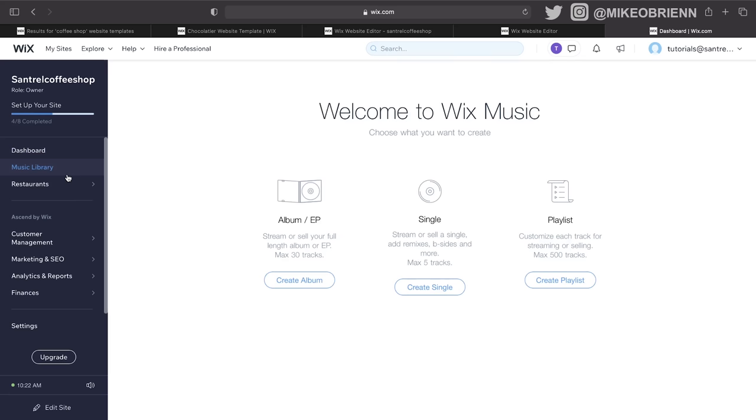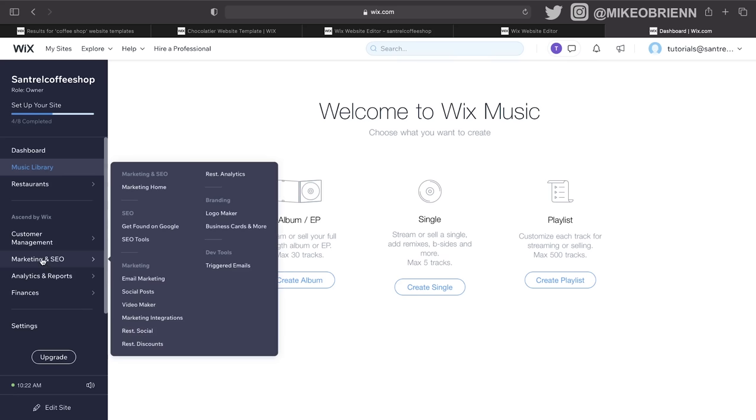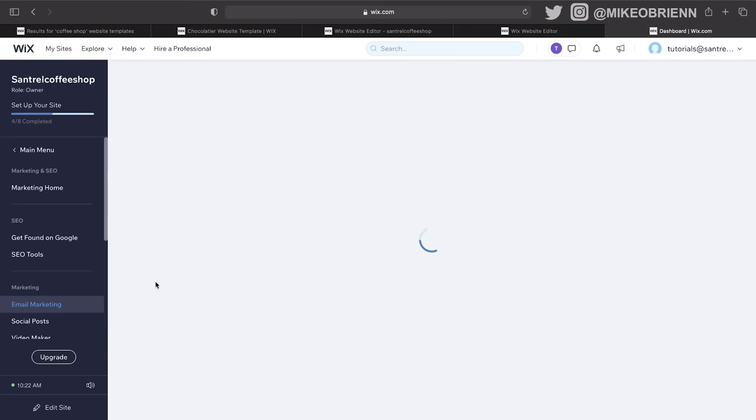But looking on the left side, we have some of the apps we had. So the restaurant one is going to be relevant to this one. The music library, because I added that app, is going to show up there. But those might not show up for everybody, depending on the template and the website you're using. Ascend by Wix is going to be down here for everybody. So like the SEO tools, that's how you access them, by going to Marketing and SEO. Click on Get Found on Google. That'll bring you right over to the SEO Wiz.